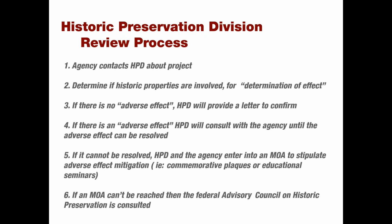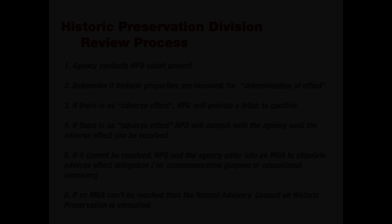If that MOA can't be reached, then they involve the Federal Advisory Council on Historic Preservation. I honestly don't know if that's ever happened. Most of the projects that I know about that are site related in the States, they get to that no adverse effects letter pretty easily.